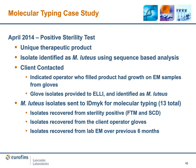The isolate recovered from the sterility positive was identified as Micrococcus luteus by standard sequencing. The client was contacted and indicated to us that an operator who filled the product had growth on an environmental monitoring sample from their gloves. So the EM isolates were provided to Lancaster Labs and also identified as Micrococcus luteus. A total of 13 Micrococcus luteus isolates were blinded and sent to IDmyk for molecular typing to confirm the source of the contamination. These isolates included those from the sterility positives recovered from both FTM and SCD enrichments, from the client operator glove EM samples, and from laboratory environmental monitoring over the previous 6 months.